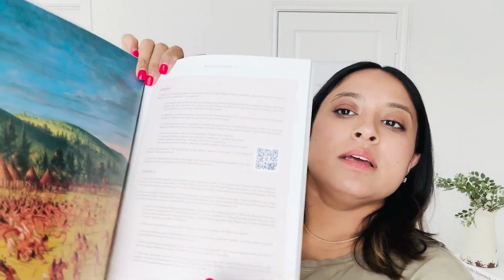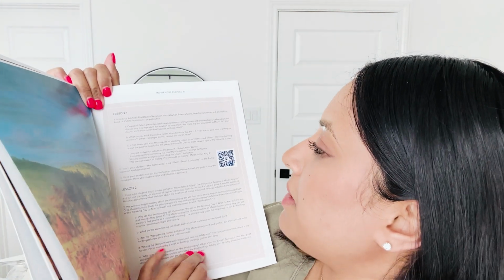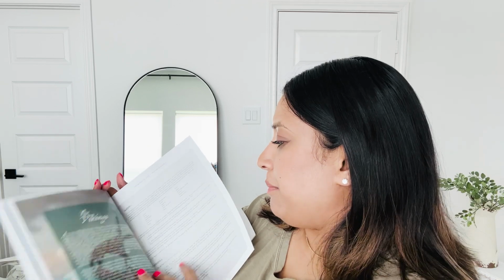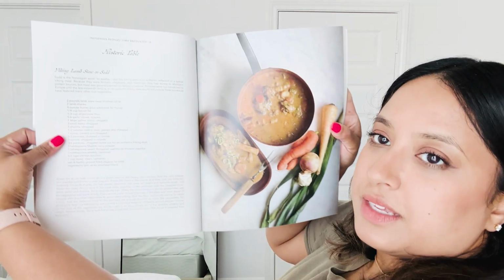Okay, I wanted to do a quick little flip through of the Early American History teacher's guide. And so their lessons look like this, and then it has everything that you need to do. And there's some writing, there's sometimes a Bible verse, and then a reading. And then they have these maps right in there when you need to reference them. And it's so colorful. I believe they also have a printout as well. And so here there's a Viking section, and then I think they have a cooking section. Yes, they do. So there's the historic table.